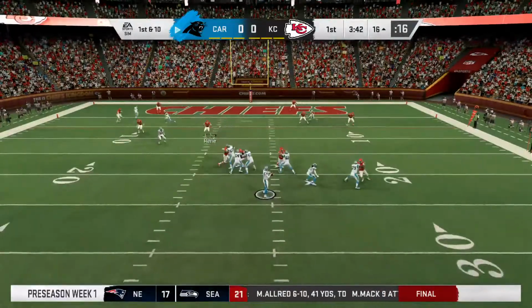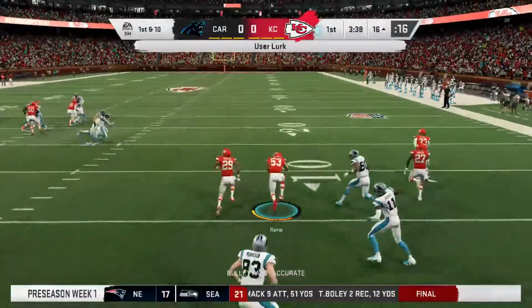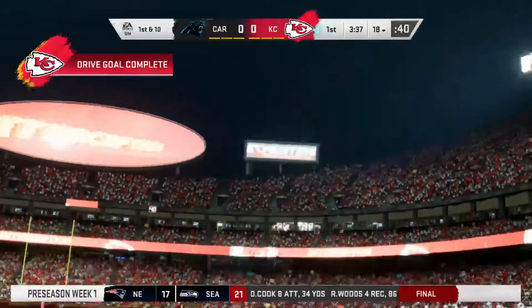Allen now on first down. Into heavy traffic, and it's intercepted. Picked off down near the 5. And he returns it here to his own 18-yard line.